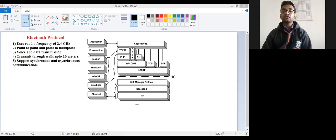So the line of sight is obviously not required. In case of IRDA, as the frequency is very high, the waves generally travel in a straight line. So point to point and line of sight communication must be required in case of IRDA. As here we are using radio frequency, no line of sight communication is required. So this is one more advantage because of the use of radio frequency.